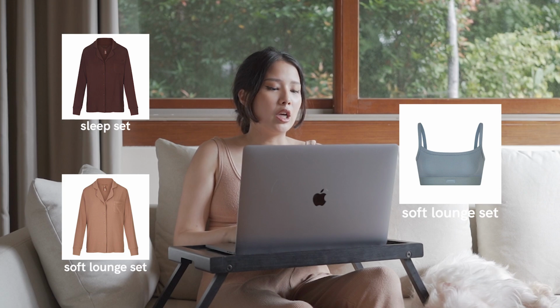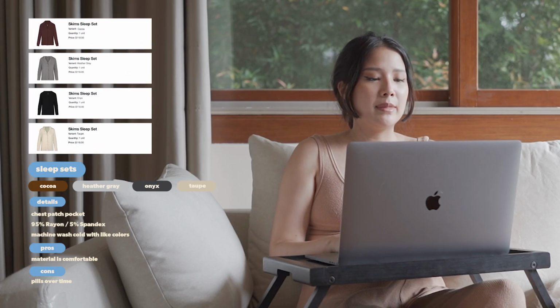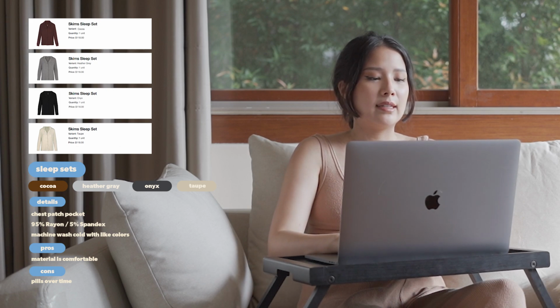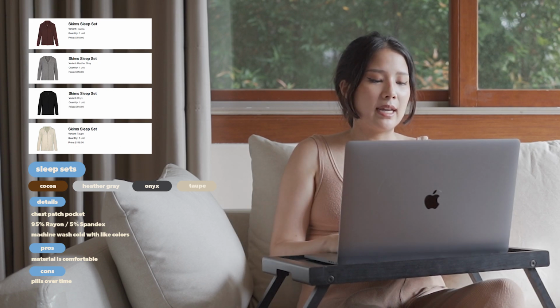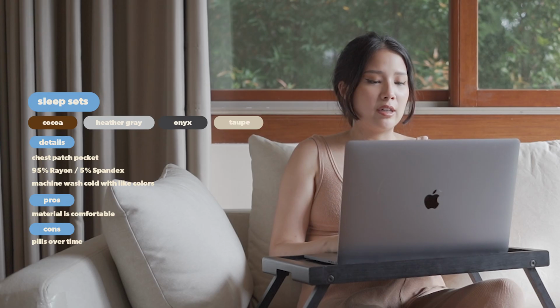We're going to start with the sleepwear category, and we are going to start with the first item that I see, which is the Skims sleep set. I'm going to give the Skims sleep set a C. Now the reason why I'm giving it a C is because of the quality. It's a really expensive set.